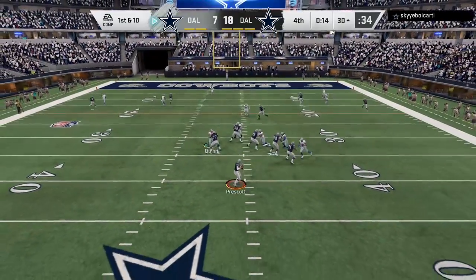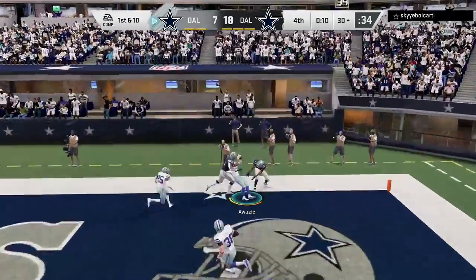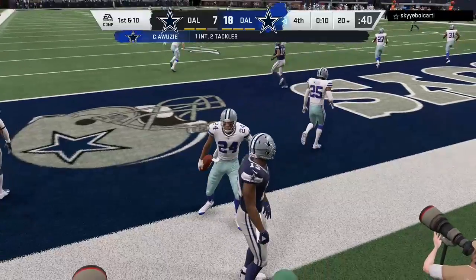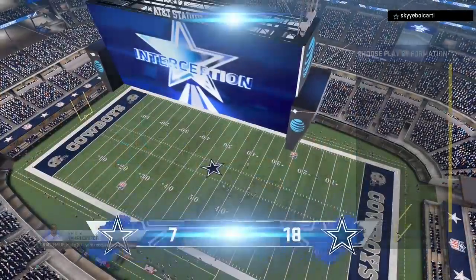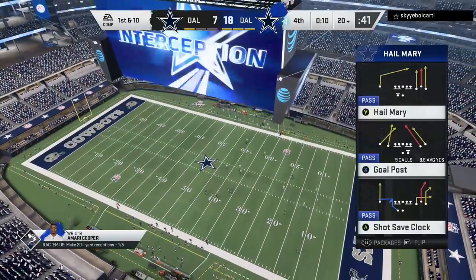From the shotgun, it's Prescott. He's going to let it fly. And this is intercepted, and that should do it. Chidobe Awuzie with a pick. And one of the whistles for a timeout. So they'll stop the clock here in a game that's been decided in the closing seconds.